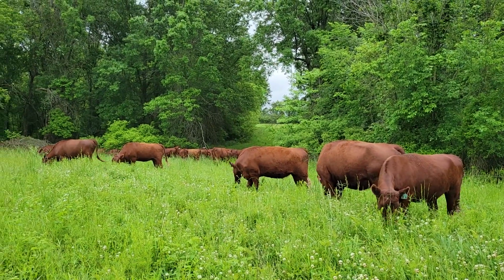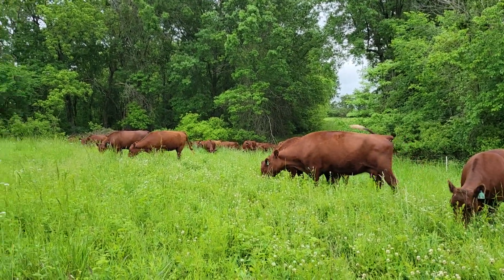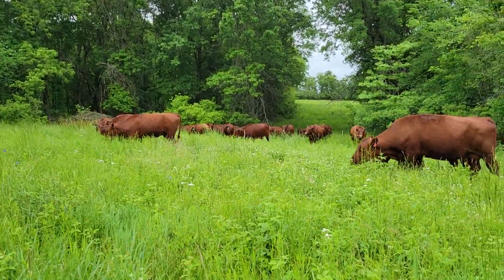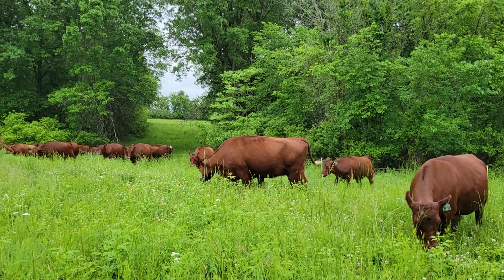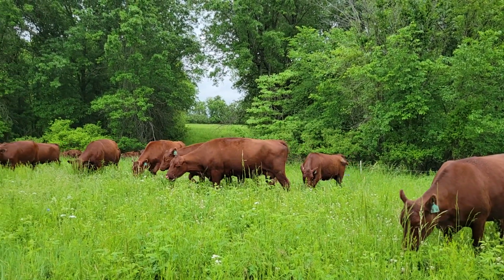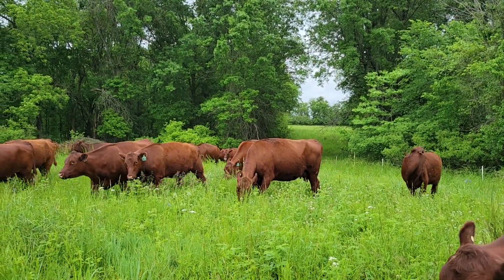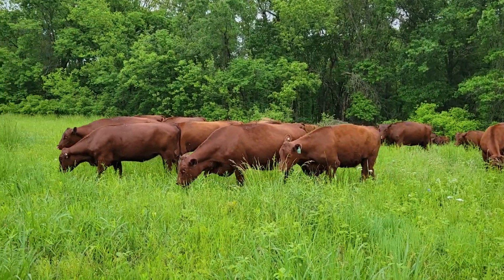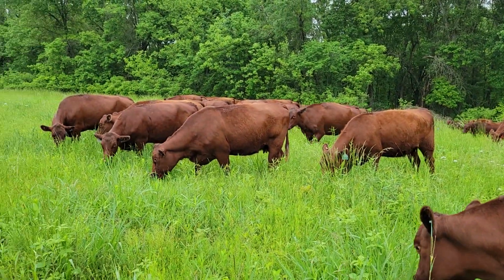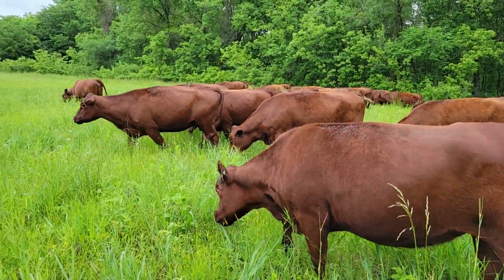So 43 head running over 50 acres for a few days wasn't going to hurt anything. There's still waist deep vegetation in there in spots. But like I said, they get bored after they've grazed over an area. They tend to slow down on eating stuff. See, they're not very hungry though. They're just in the exploration phase. Walked over there and saw the fence and turned around.